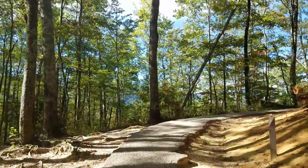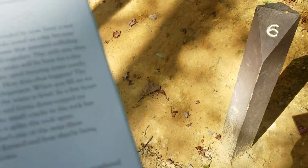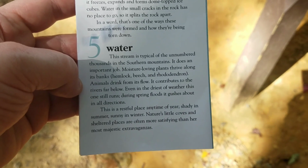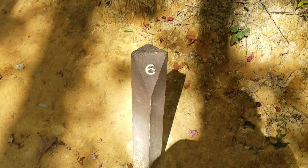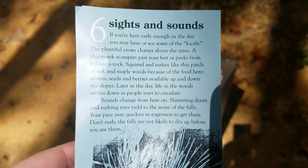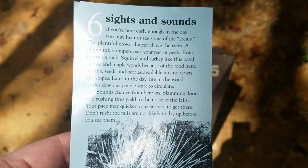There's a marker. Oh, yeah. Number 6, so number 5 was missing. Number 5 was water. Number 6, which is right here. Sights and sounds. Because if you're here early enough in the day, you may hear or see some of the locals, it says. Different wildlife and stuff.